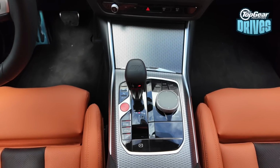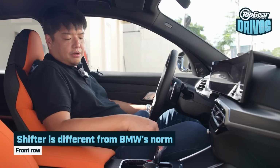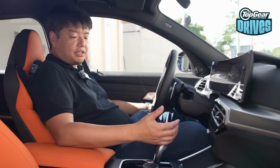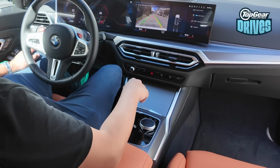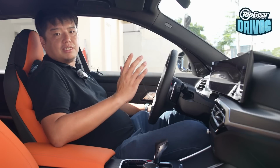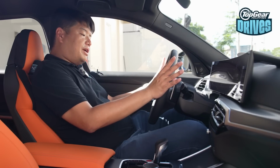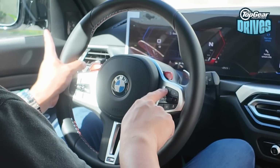We find the shifter a little bit hard to use because when you first hold it, you think it's like your typical BMW electric shifter, but this one has to stay in specific positions to go into reverse, for example. It takes a while to get used to, but that's easy enough once you own the car. Looking around, the steering wheel, weirdly, feels like just a normal BMW steering wheel. Honestly, the buttons are a bit plasticky.